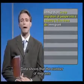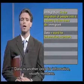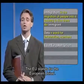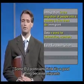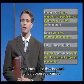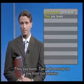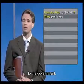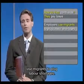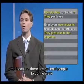Data shows that the number of migrants coming to Europe is increasing. Data is another word for information, usually numbers. Well, there are divided opinions in the EU. The EU stands for the European Union. Some EU politicians think it's a good thing because migrants contribute to the development of European economies. This means they help the economy to grow. How do they contribute? They pay taxes. Tax is the money we pay from our salaries to the government. And employers, these are the people who give jobs to other people, use migrants to plug labor shortages. This means they give jobs to the migrants because there are no local people to do the work.